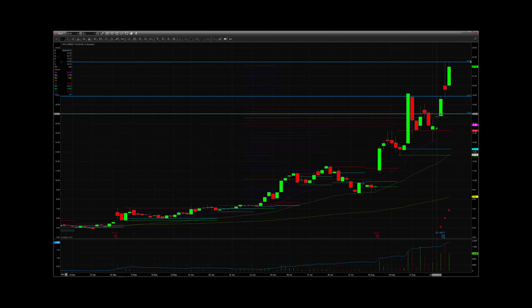So we alerted this trade at 17.02 on August 26th. From there it shot up about 5.5 points without ever testing our entry price. So if you were in this from the bottom to the top, you could have realized about 33% or 5.5 points on this trade, which I don't have to tell you that's an enormous winner, especially in these volatile market conditions.